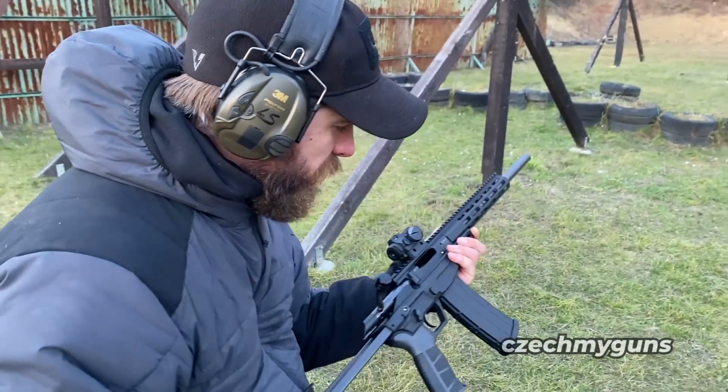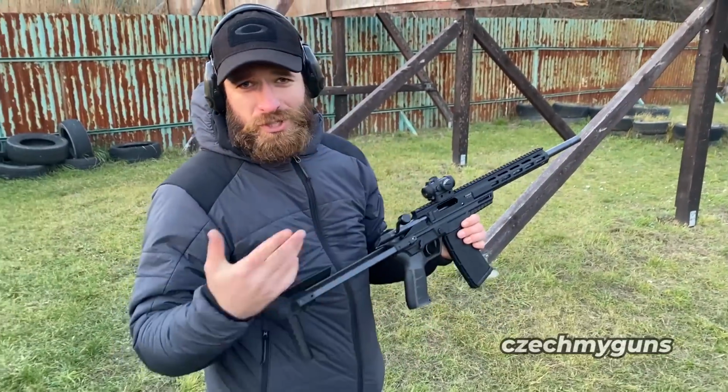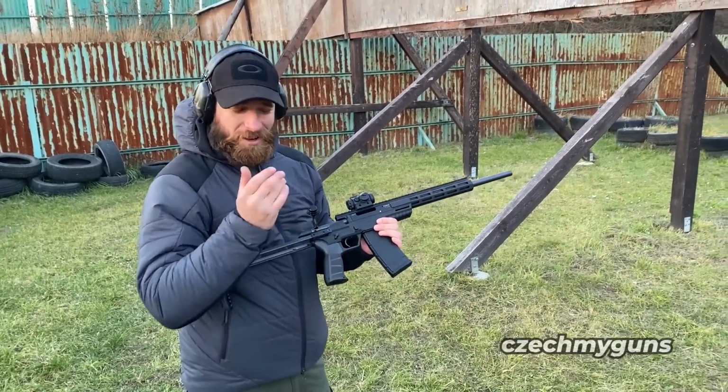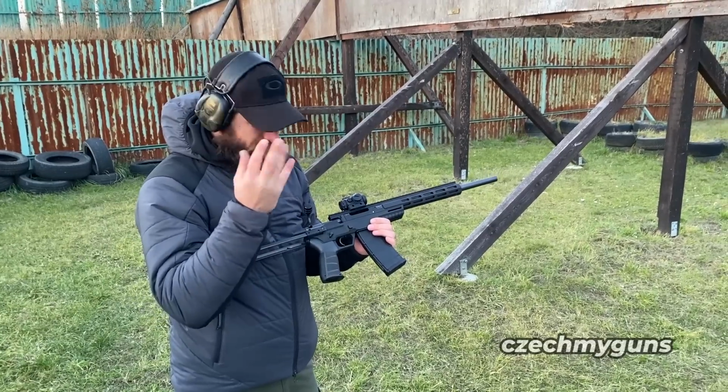Yeah, for some people this might be too slow, so you can always go for the old British technique, without putting your hand on the grip and firing with some other finger.